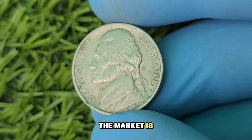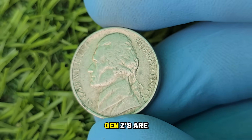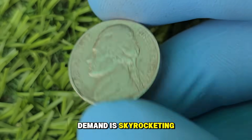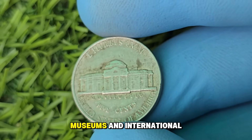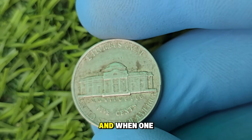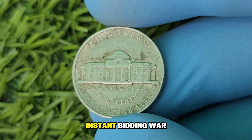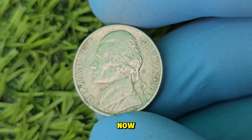The market is hotter than ever. Baby boomers are liquidating estates. Gen Zers are inheriting collections. Demand is skyrocketing. Collectors are competing with private investors, museums, and international buyers. And when one of these error nickels surfaces, it becomes an instant bidding war. You could be next, but only if you act now.